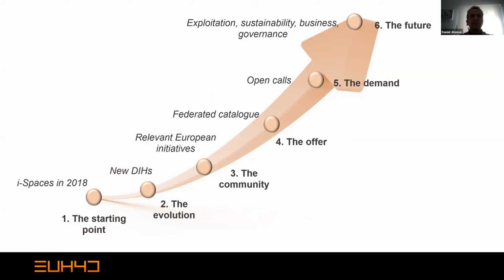Here I want to emphasize the 6 pillars of the project. So the starting point is the 12 DIH that I mentioned before, but the idea is to complement this group with new DIH during the project. So the idea is to include in this federation up to 18 more DIH during the project, okay? But also to link with other relevant European initiatives to build a whole community around the federation, around the project. So the 4th pillar is the offer, and the offer is also part of the open call and part of the experiment, because the offer consists of our catalog, our federated catalog that includes data-driven services and also data sets. The 5th pillar is the demand, and here the demand is about all of you. Our idea is to attract also demand to our assets, and to do that we rely on these 3 open calls that I mentioned before, to attract end users to adopt and use the services that we are developing and we are offering. And finally, the future.